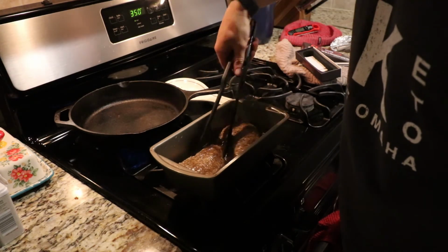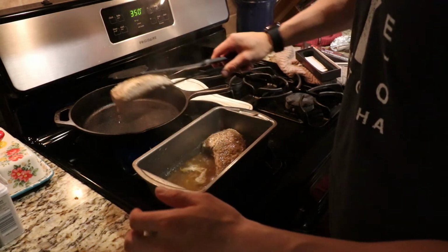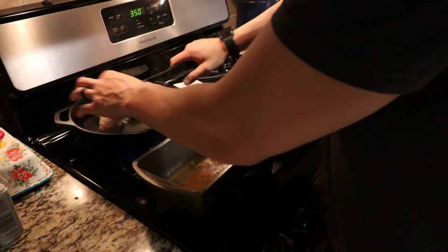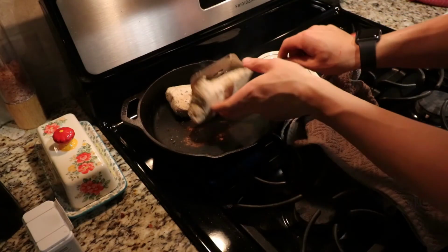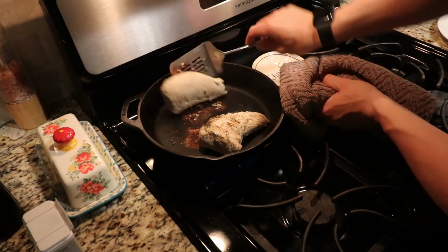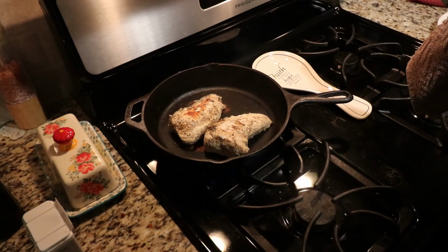So we're gonna take these and we're gonna put them season side down. And we're not gonna touch them. We're gonna let them crust up. Not bad. Not bad at all. There we go. You see that color? That's what we want. So we're going to take these off and let them rest and slice them up.